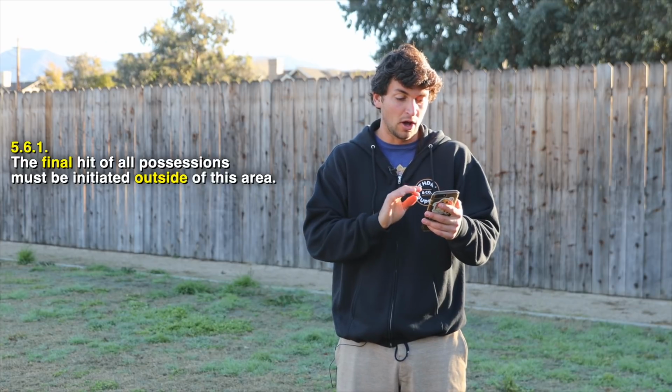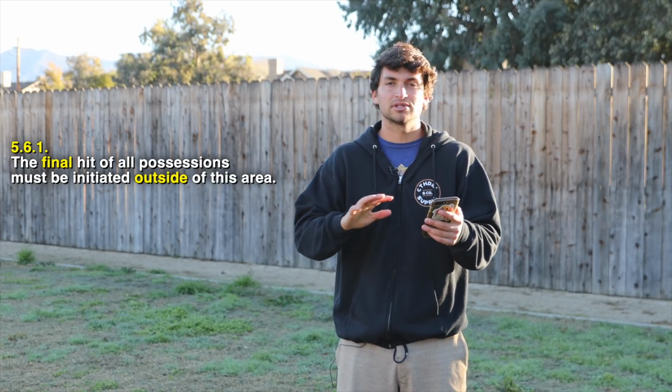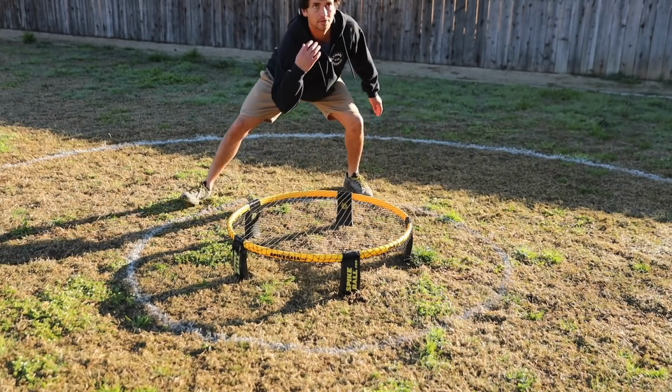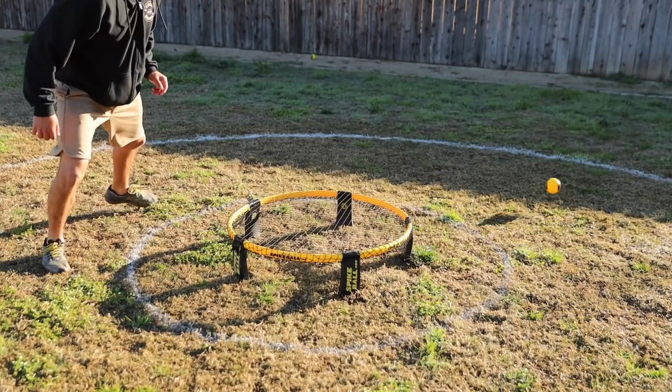The final hit of all possessions must be initiated outside of this area. So there's a few things in this. The final hit: if you are not hitting the ball on the net, you can be inside the 1.5 foot zone. If you are hitting the ball on the net, whether it's 1, 2, or 3, your feet have to be outside of the 1.5 foot zone.